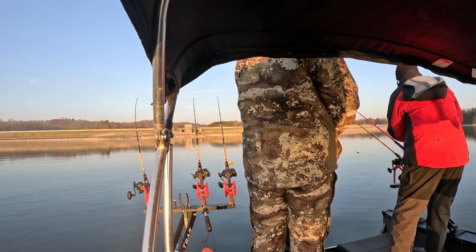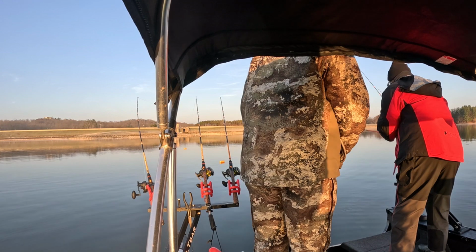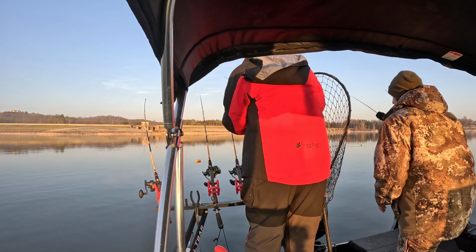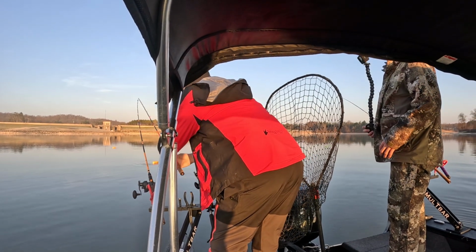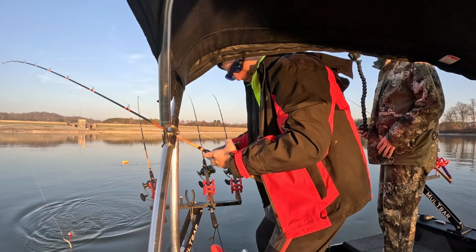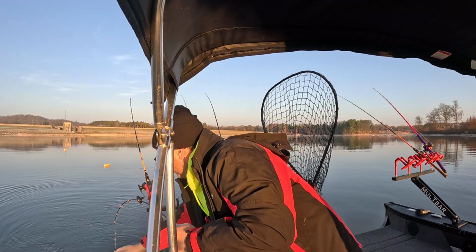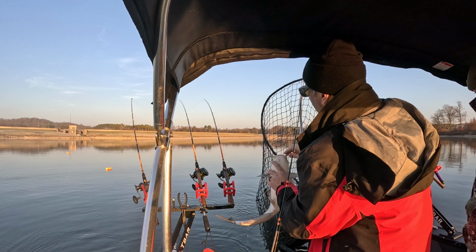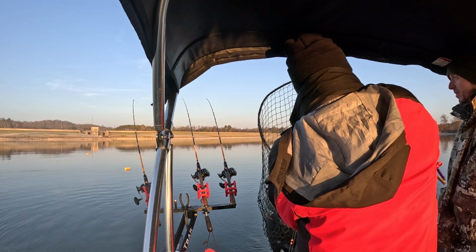One nice thing, you're out here this time of the year, you don't have very many people to contend with. Right now, I think we're the only boat on the water. Bring this one over this way. Keep him out of his lines. Another good eater size here. Probably a 4 or 5 pounder. We get another 1 or 2 this size, we'll probably be done keeping them.